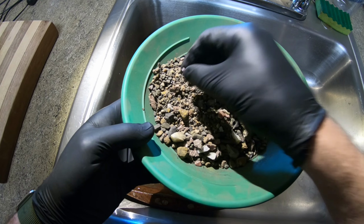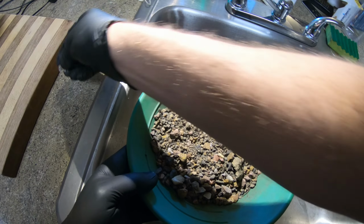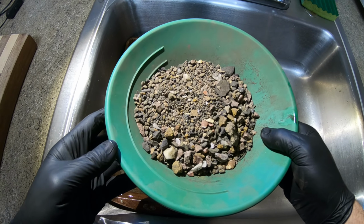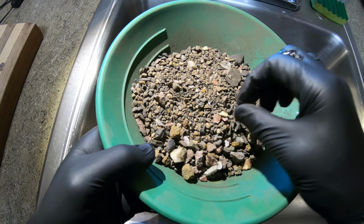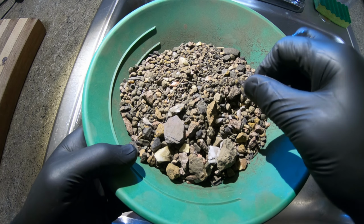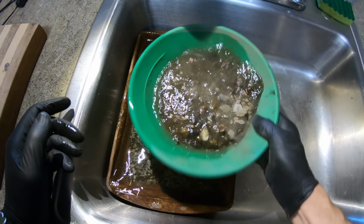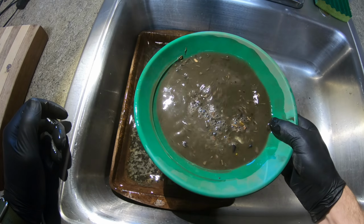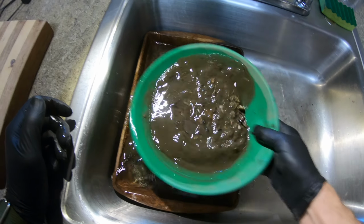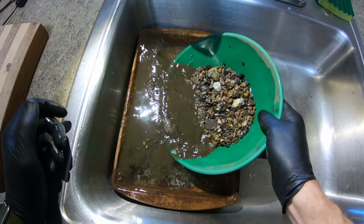Let's get on to the plus and minus kitchen strainer stuff. All right, this is all the big stuff. There's a giant metallic nugget that I'm just gonna pick out and put on the side. But let's pan the rest of it down. If I see anything interesting like that, I'll pick it out. There goes all the sticks and branches.